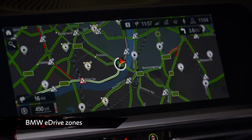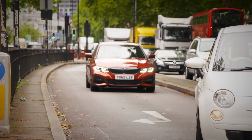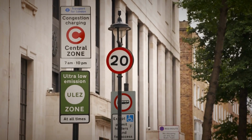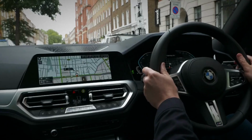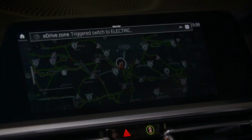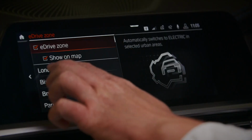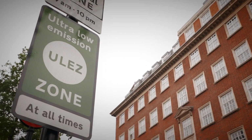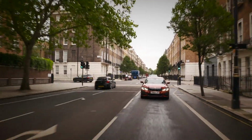BMW has launched its first e-drive zones in the UK. As more and more cities around the world begin to introduce low-emission zones, BMW has launched an industry-first software program in Birmingham and London. Known as e-drive zones, areas of the two major cities that are deemed low-emission zones by local authorities are recognised by the hybrid BMW's GPS system, so the car can save electric power if your route is taking you into one of the low-emissions areas.